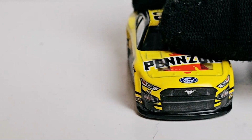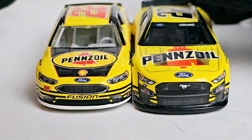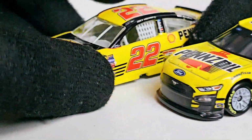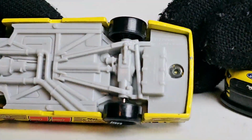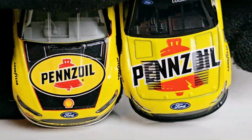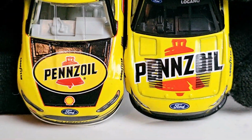And now, the moment of truth you guys are waiting for, the side-by-side comparison, and here it is. This is another exclusive car, but as you can see, it was from, I believe, 2018, if I'm not mistaken, because that was the last year they had the Ford Fusions. As we can look on the bottom and guess, yeah, 2018. So yay, what did I win? A free lifetime supply of Pennzoil. But anyways, as you can see, this right here is pretty cool.